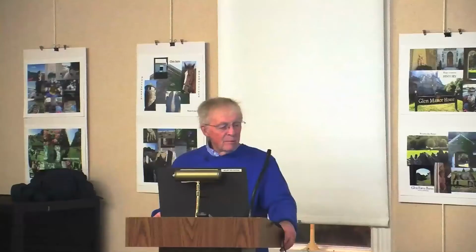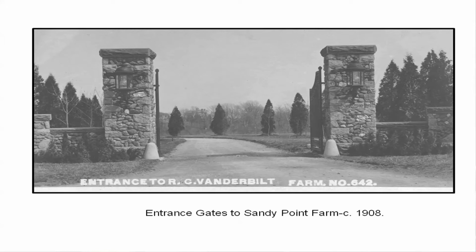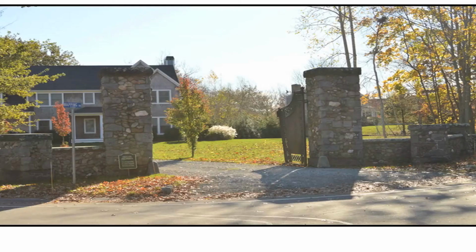The entrance gates to Sandy Point Farm. Reginald Vanderbilt established Sandy Point Farm in 1902. The gates were built on the corner of Wapping Road and Sandy Point Avenue. You can't see it very clearly in the slide, but on the right-hand side, right in this area, it says Sandy Point Farm. And the gates went into this area, which they probably couldn't today because it's kind of a swamp behind the gates. But here's what they look like today. They're still there, and you can still barely read the Sandy Point Farm sign on the right. And then you have the Keep Out sign on the left.